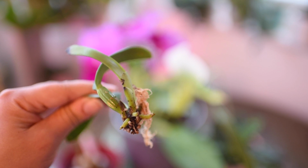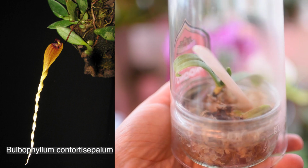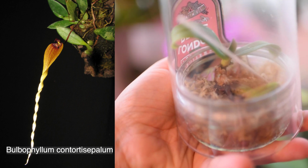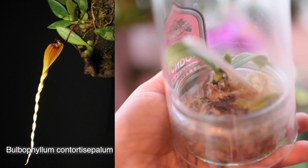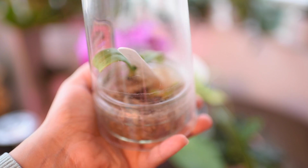Fingers crossed. This one is my Bulbophyllum corticipedalum. Basically I added another plant that I need to save in there. Please ignore that. It's just that I didn't have another place to put it, so I put both of them together, but I will remove it and show it to you. Basically, I don't think I have news in there. Not good news, but let's see.